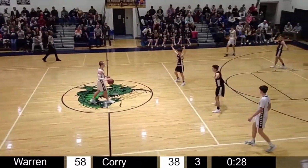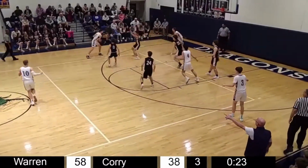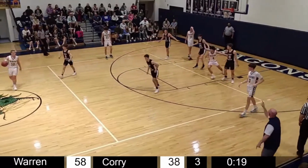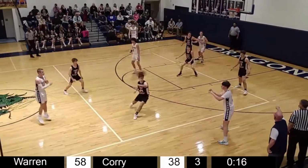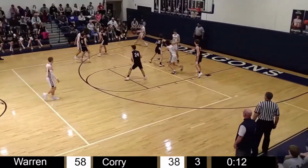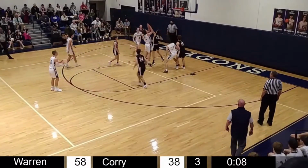Nyquist walks across half court for the Dragons. Gets into the hands of Burdine. Becker over to Arrett. Now back out to Nyquist. It looked like Warren may try and hold for the last shot here. 15 seconds. No reason not to hold for that shot. Well, no, Brady takes the corner, Burdine, corner three, no good, offensive rebound.